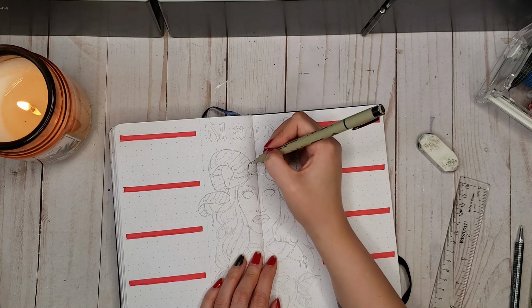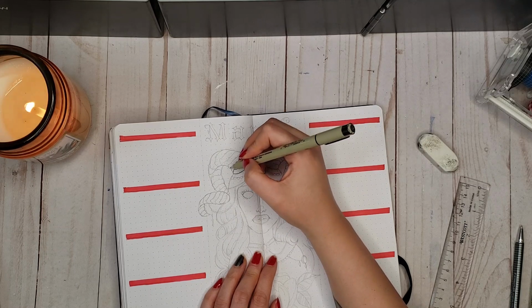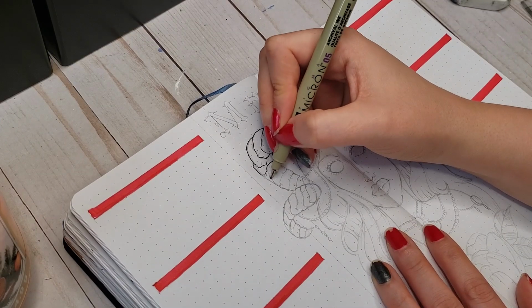We've got another huge portrait on this weekly, and I guess this one is kind of like a succubus witch doctor gypsy thing with a flower, because you know I love flowers.